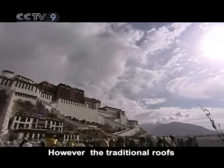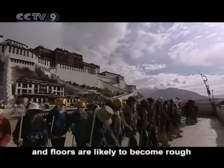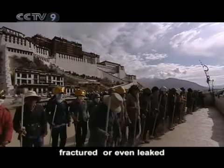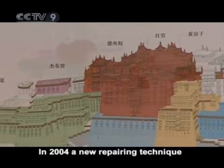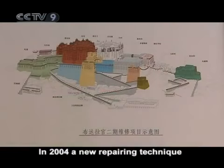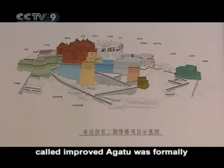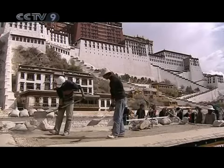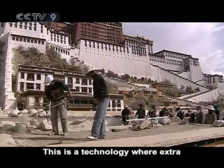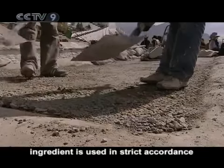However, the traditional roofs and floors are likely to become rough, fractured, or even leaky in the exposure of sun and rain. In 2004, a new repairing technique called improved agatu was formally introduced into the repair work. This is a technology where extra ingredients are used in strict accordance with a special prescription.